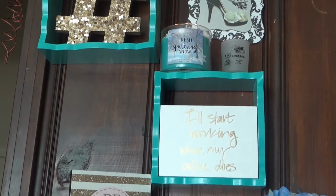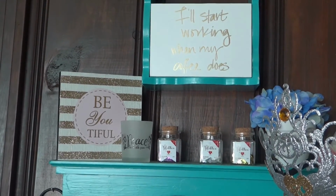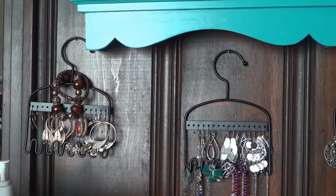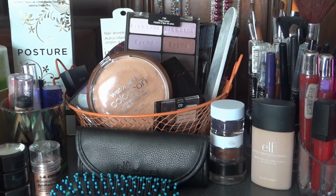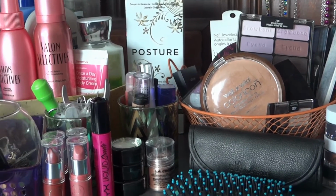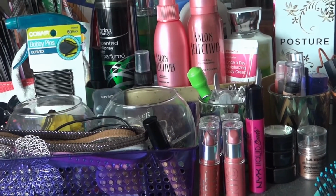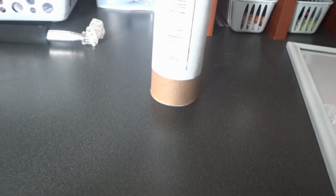These are my little shadow boxes. This is my little makeup area. I got that beautiful sign from the dollar store. Here are the jewelry hangers from the Dollar Tree, which work fantastic. And then this is the little piece that I added to my desk, and this is all of my makeup, which I also used makeup holders from the Dollar Tree. So it all worked out really well. Love it!